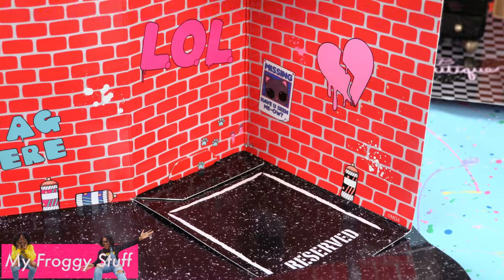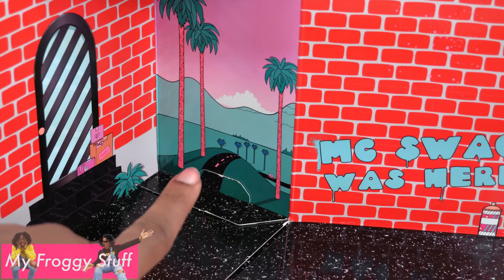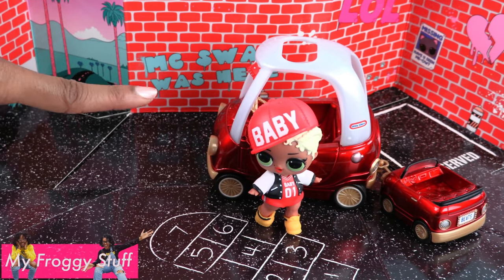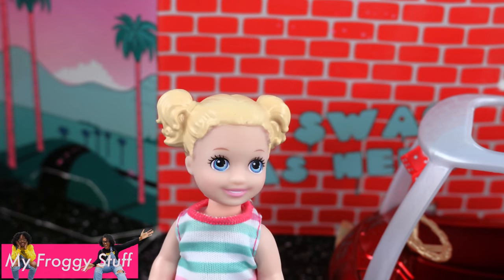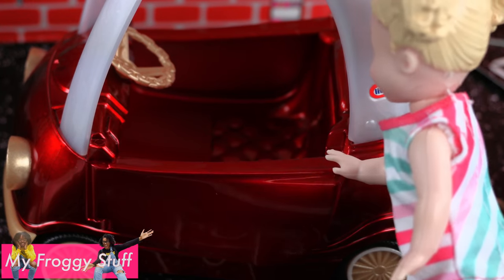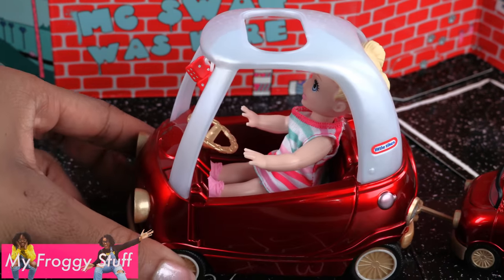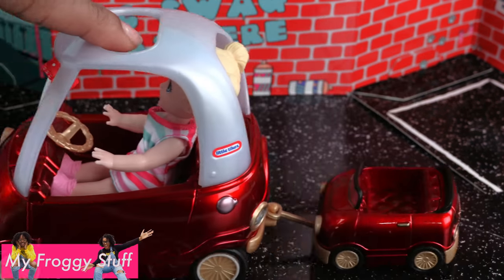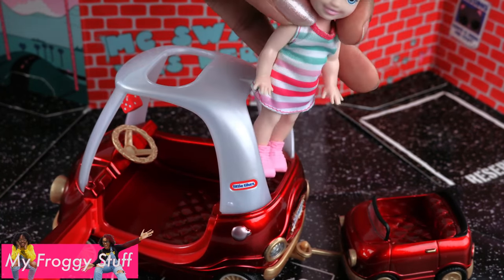On the backdrop, there is a reserved parking space. Hopscotch. You can see the road going off into the sunset, and there's a little front door. And I love that the car says Little Tikes. I wonder if our Barbie toddlers can use it. Just open the door, and yeah, she fits. Now she can't touch the steering wheel, but hey, that is awesome. But I find it easier to remove them from the back window.